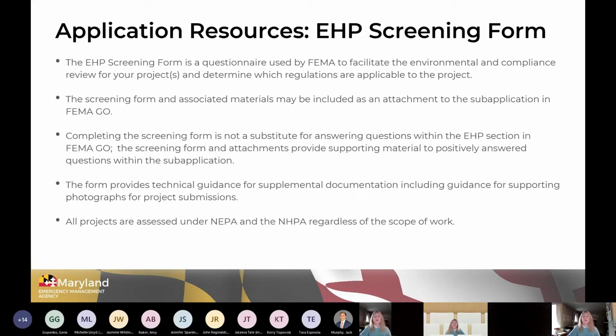However, it's important to note that the screening form is not a substitute for answering the questions within the EHP section in FEMA Go. The screening form and attachments provide supporting material to positively answer questions within the sub-application. But it helps you plan, it helps you do that hunting and gathering you need to do to find the pieces to submit with your application.